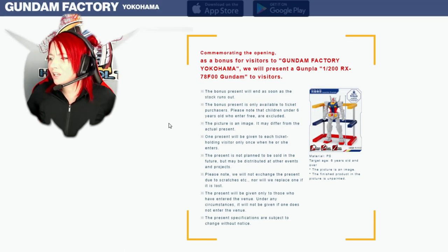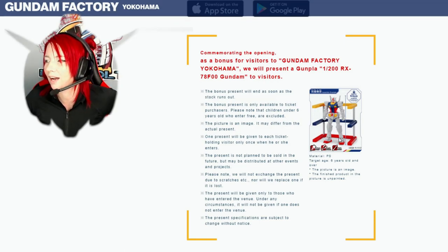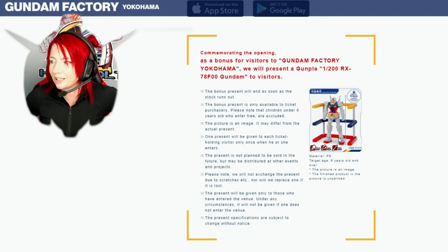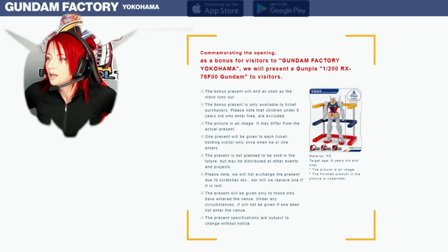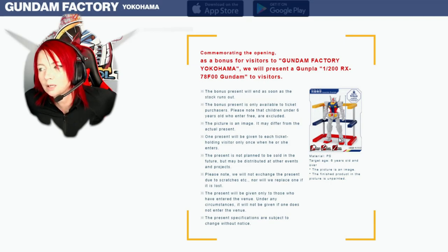But look at it, you see what I mean? We're not getting too good a picture. I can't click on it. It looks like a non-grade kit. It doesn't look like anything crazy, but I think it's cool that it's unique to it, which is exactly how Bandai gets you every single time. The bonus present will end as soon as the stock runs out. The bonus present is only available to ticket purchasers.